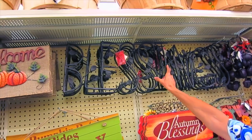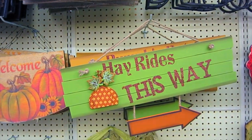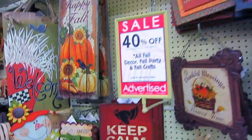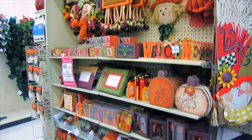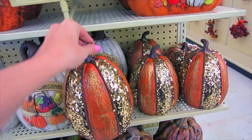Okay, check it out. We spotted a giant corn on the cob. You like that? Yeah. We have made our way into the fall stuff and they have their Christmas trees up here already. It's crazy. I love looking at all of the fall stuff. I pretty much love everything fall. Look how pretty these pumpkins are. Oh, if I can get it without it falling.